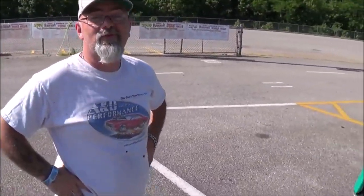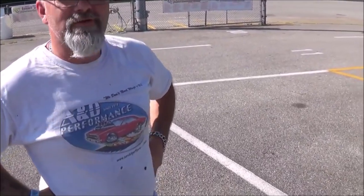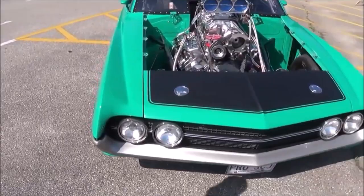Oh, it's a '70 Torino Cobra. What kind of engine you got in there? It's a 547 Cleveland Boss 9. Okay, you want to give me a little walkthrough? Sure.